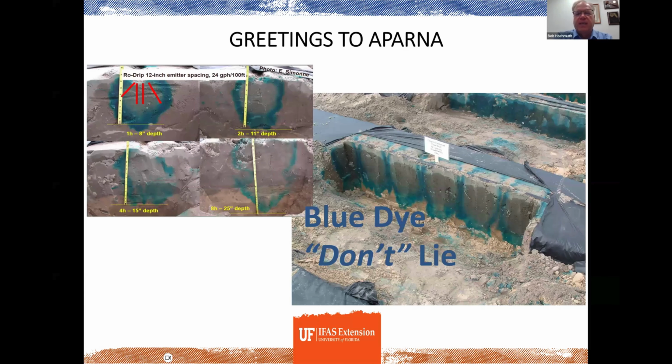All right. The first thing is that I've known Aparna for a while when she was in grad school. So Aparna, this is greetings to you from your old blue dye days here at our research center, and it's a thrill to be able to see you as you've moved forward in your career. And the acronym that was back in the Aparna Gazula days, the blue dye don't lie.